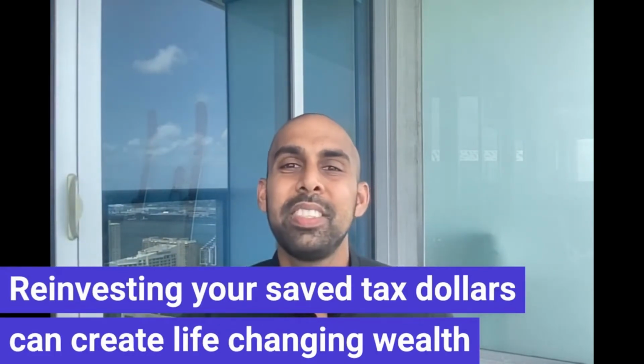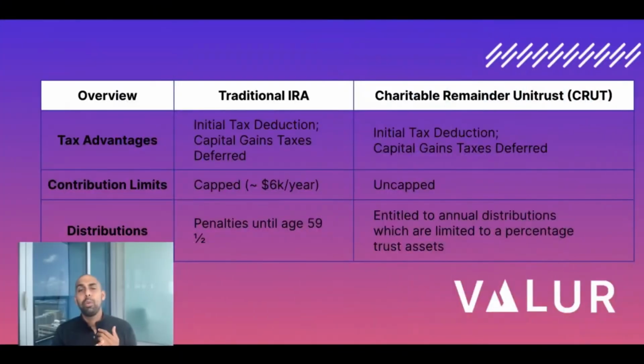But IRAs have some key limitations and drawbacks. Number one, you can only contribute $5,000 to $8,000 per year. And as a result, it's virtually impossible to contribute already appreciated assets like a small business, shares in a company, or crypto. In addition, with an IRA, you can't withdraw assets before you're 59 and a half without a penalty, outside of a few exceptions.